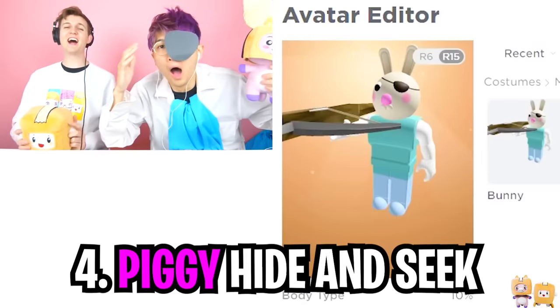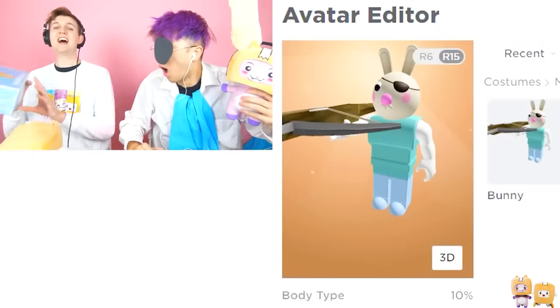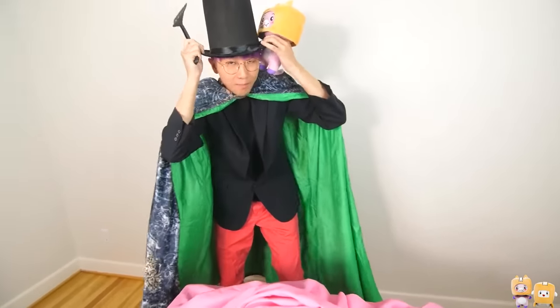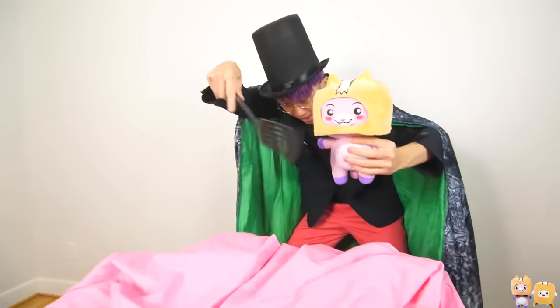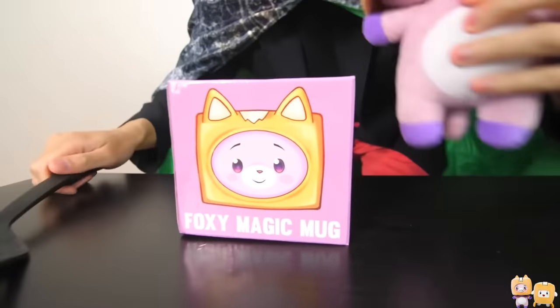But before we get into it, guys, as we mentioned yesterday, our big surprise was the LankyBox box. Wait, we have to show an item from inside of here. Let's go. Whoa. Okay, Adam, this first product is a game changer. Within the LankyBox box, one of the first things we'll show you. No way, what is it? What's in the box? It is the Foxy Magic Mug.